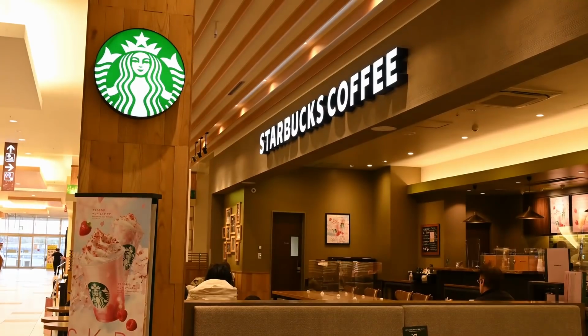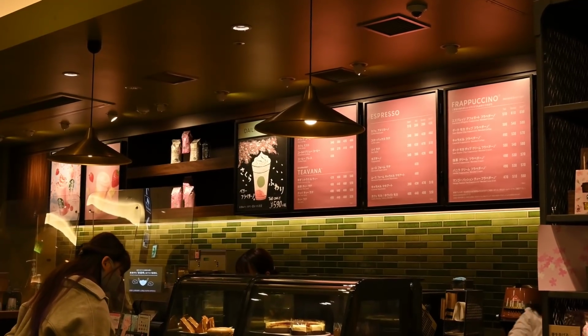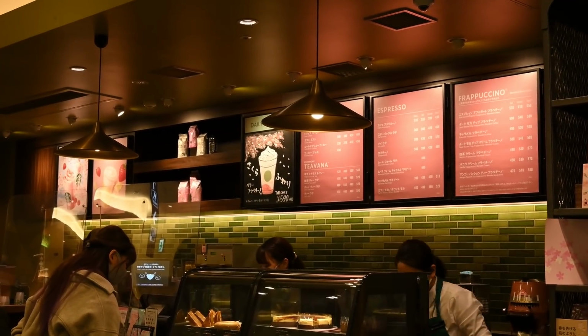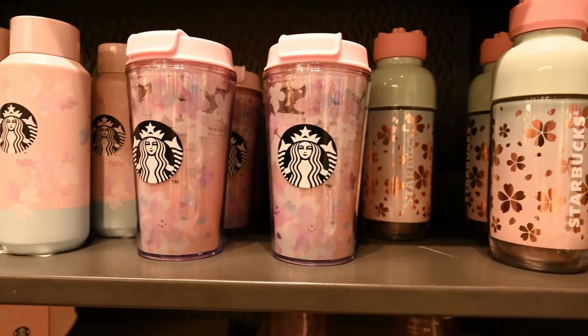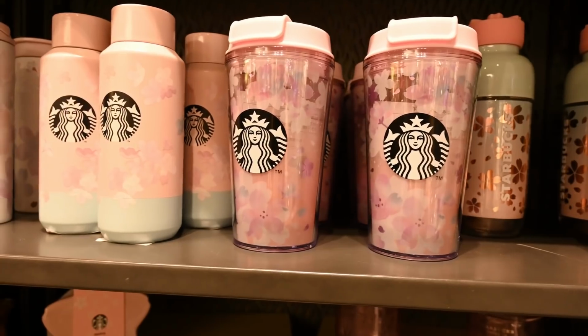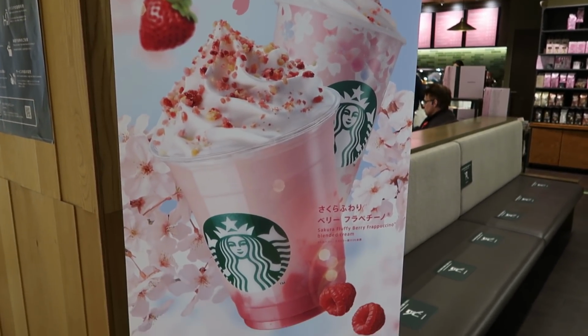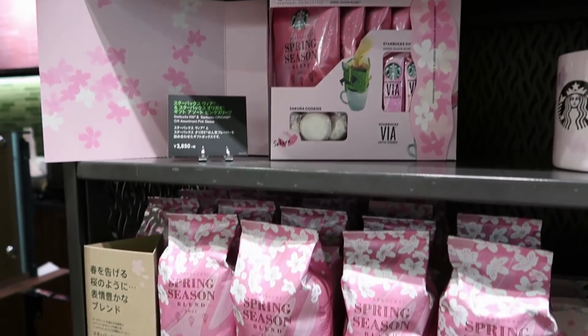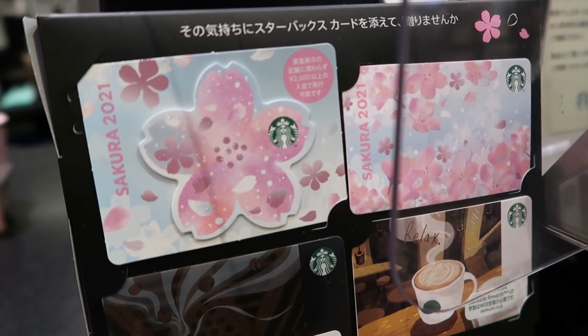As promised, we have arrived at Starbucks Japan, and I don't know if this is a popular opinion or not, so let me know what you think in the comments, but I'm really here to see the cups. Don't even really care about the coffee. That's right, I'm not a huge Starbucks coffee drinker, but I love the novelty of the collections that they always come out with. I think that they're so beautiful, and the advertising is chef's kiss.